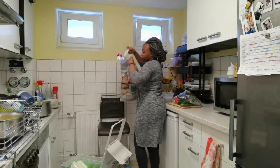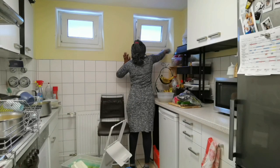If you're from Germany, you definitely understand the plastic bag with empty bottles.